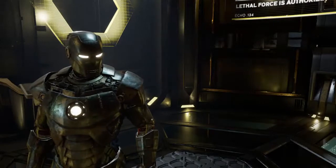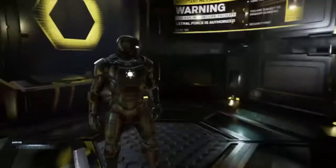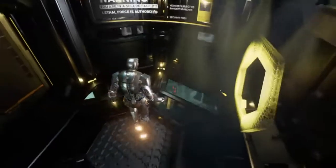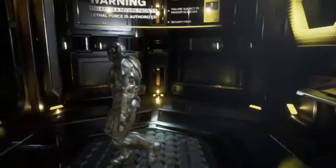Let's get the dropship and get gone, before AIM brings the big guns, literally. I quite agree, sir. It's safe to say Dr. Tarleton would relish the chance to dance on your grave. Thanks, Jarvis. Now I'm stuck with a mental image of George doing the robot on my headstone. Apologies, sir.